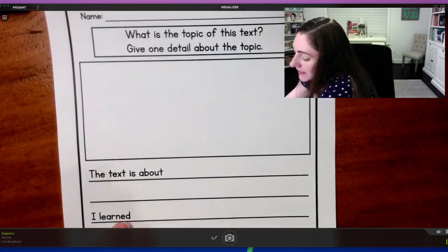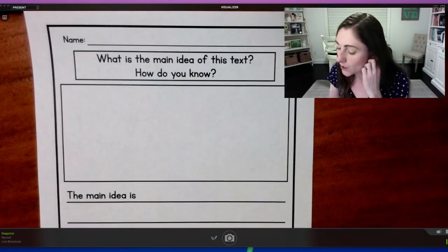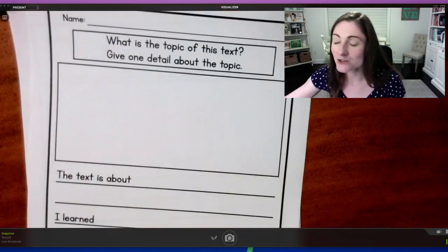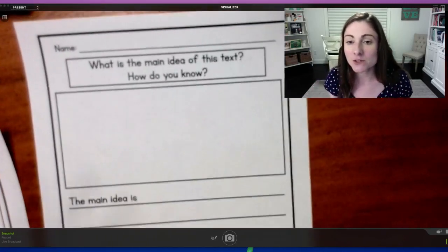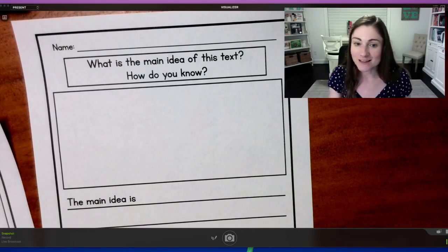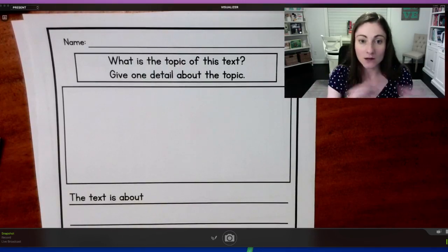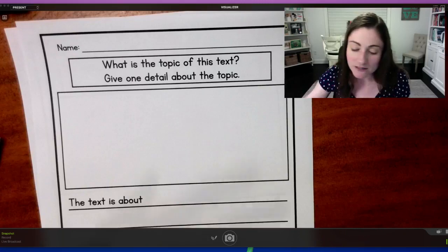So now we're going to up the ante a little bit and make it more challenging. What is the main idea of this text? How do you know? Obviously there's a difference, right, between this and this, but this one is building the kids to eventually, hopefully, be able to write about main idea. But because you have different levels of students in your class, just by the nature, that's the way it is, I'm giving you different levels of the writing assignment so that you can match it appropriately to your students. So you get multiple writing activities each month.